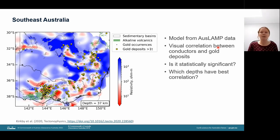And I guess perhaps unsurprisingly, there appeared to be a visual correlation between conductors in the lower crust and gold deposits. So some of the questions that I had coming out of that was, is it statistically significant? There looks to be a correlation, but there's all this area that's covered in white sedimentary basins, and there's been no discoveries there. So is there actually a correlation there? Is it a significant correlation? And then also what I was interested in is which depths have the best correlation, and does it matter which mineral system in terms of the best correlation and the depth?